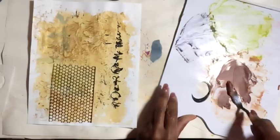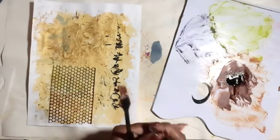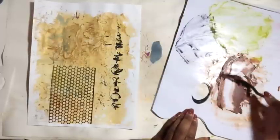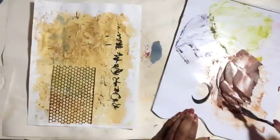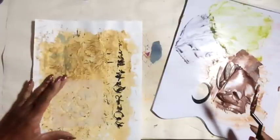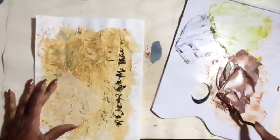So let's get a little bit more of the coffee down. And we can just use our good old Ponchella. I'm going to use that coffee. In fact, I'm going to use that one first. Let's put this little coffee ring thing down. Maybe like that.